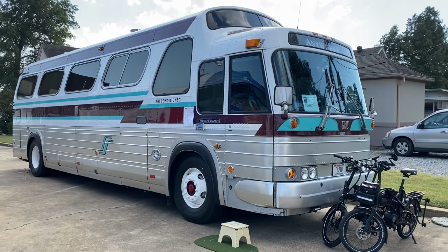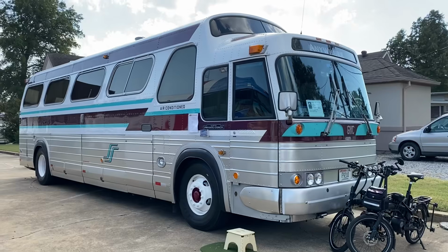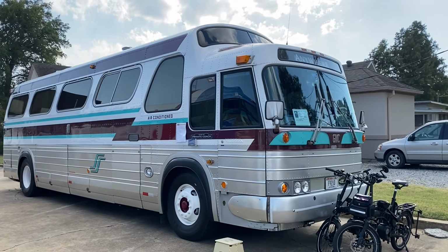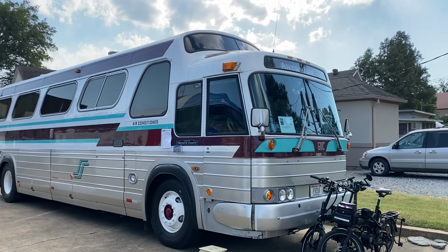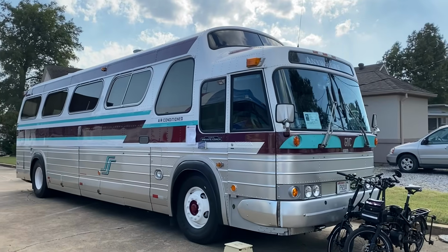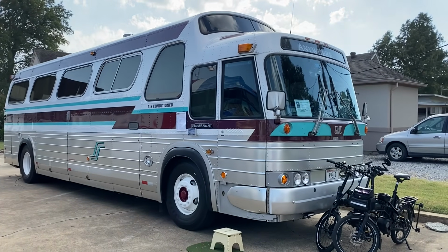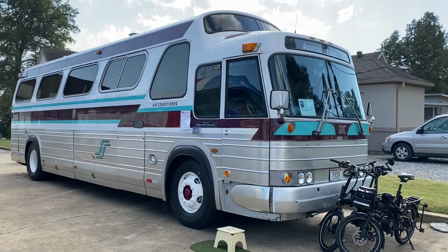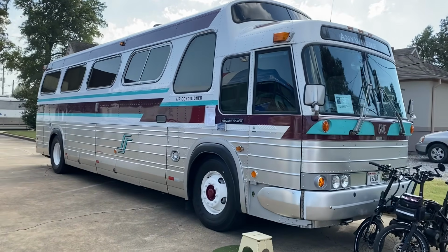What year Buffalo is it? 74. It was never a regular coach. It went directly from GM right to Custom Coach to get converted. This was Custom Coach back in the day. Again, it was the premier converting company. Nothing like them. Definite pioneers.